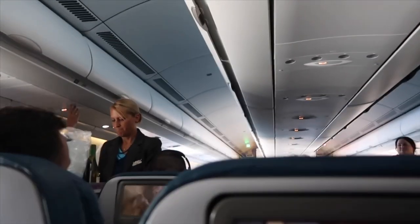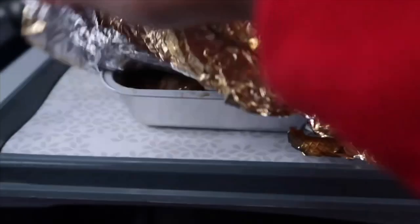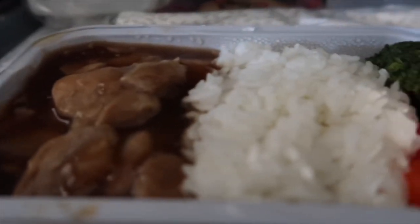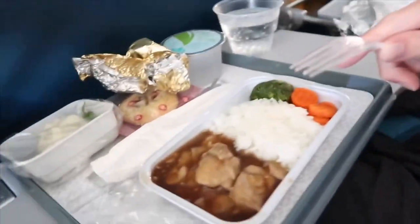Okay, now time for some lunch. Let's see what we've got. Okay, so today we've got some teriyaki chicken with some rice and some vegetables. Looks good. Then we've got some mayonnaise or whatever it is there. Next to it is a cookie, then water, then some cutlery and salt and pepper. Okay guys, let's give this a try. First, some chicken.